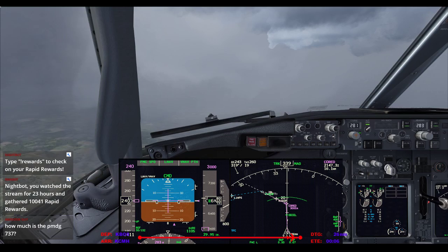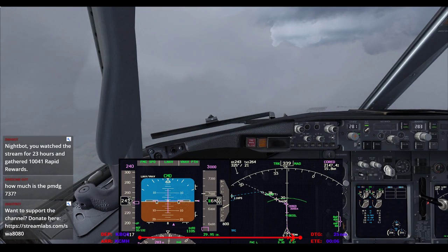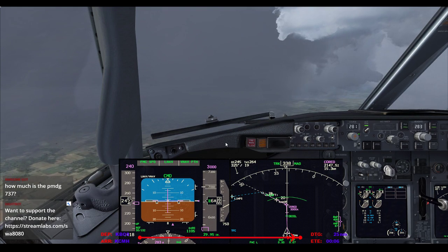737, I think for FSX it's like $70, I think. I don't know, I would have to check the website, or you can check the website, but I have to focus on the approach right now.